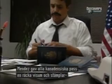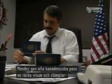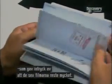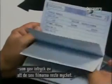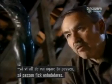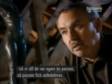Mendez would imprint each of the newly obtained Canadian passports with a series of visas and stamps. This would give the appearance that the 6 Americans posing as film scouts had a history of traveling. You got to build a timeline. When you look at the passport, you have to look at the visa and say, well, yeah, that was issued after the passport was issued. So when we had the passports issued, we had them backdated so they'd fit our story.